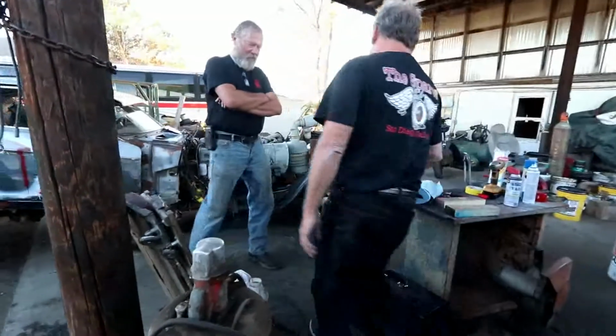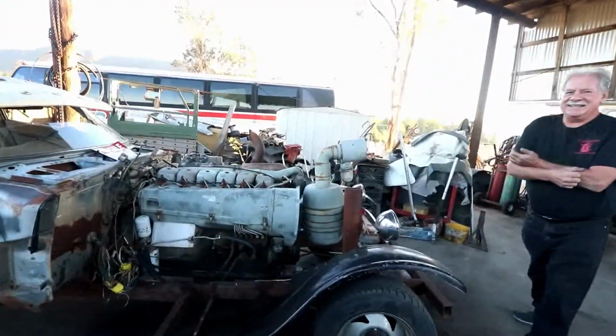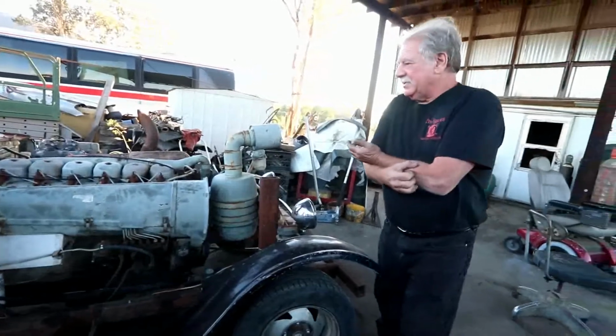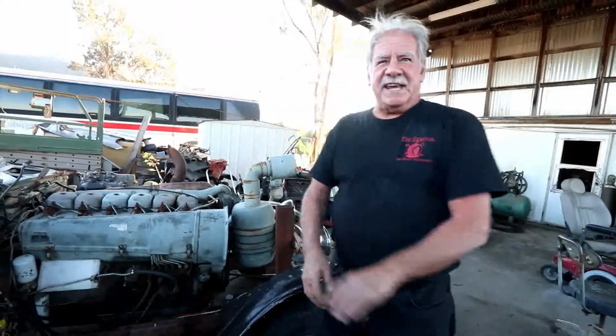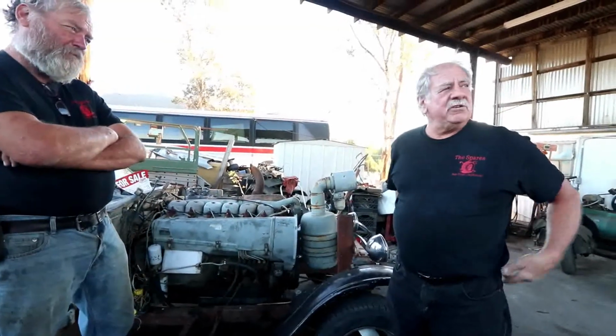That's insane. So if you both could walk us through this, starting with the front, because the engine is quite something. Can you show us first and foremost what this engine is and where it came from? It's a 6-cylinder Deutz air-cooled diesel. It came from an irrigation pump. It sat out in the field irrigating farmers' fields.